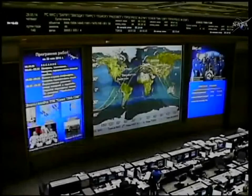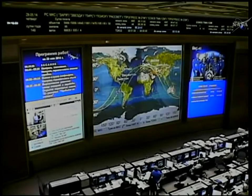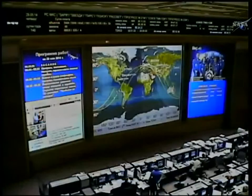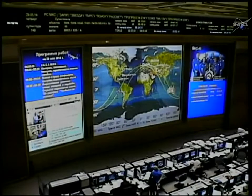So again, docking confirmed 8:44 p.m. Central Time this evening. Soyuz craft carrying Max, Reid Wiseman and Alexander Gerst attached to the International Space Station. There's a short period of free drift where they let the relative motion of the two vehicles cancel out before re-enabling the thrusters on the International Space Station. And also in a couple of minutes, the hooks will close, securing the Soyuz craft in place to the Rosviet module.